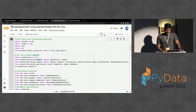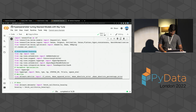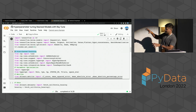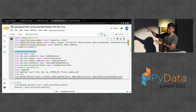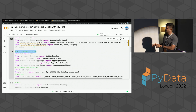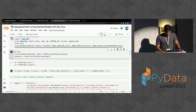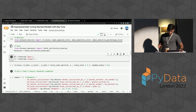Okay, so data fetch and processing. For the stacked models, we have all the libraries and dependencies we need. Distributed training, I don't want to go into the individual aspects and how they work, but for Ray Tune, these are all that help you in Bayesian optimization to simulate better parameters for your model. There's concurrency limiter, there's HyperOpt search, which is the Bayesian optimization. The HyperBand scheduler, to schedule different models and integrate them with the threads. And the tune report callback, which helps Ray understand if the simulation it did is increasing or decreasing the performance of the model. HyperOpt for optimization and the metrics. Okay, not complicating it further with more data sets, using the same data set.